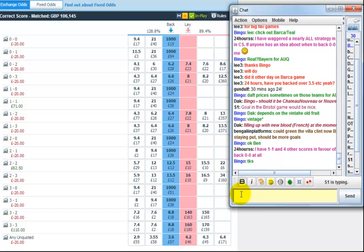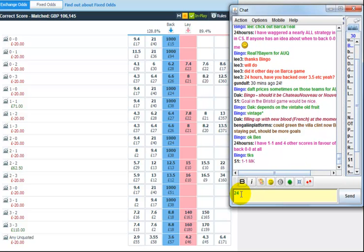So we're not just here to obviously help you try and make money, but we're also here to try and educate and help you understand better how the betting exchange works and how the odds movements, which is very important, actually apply.